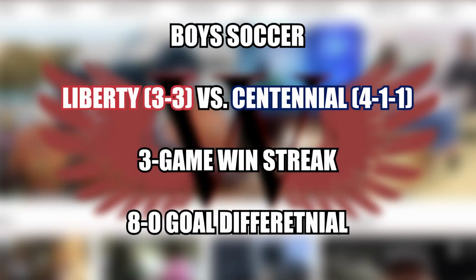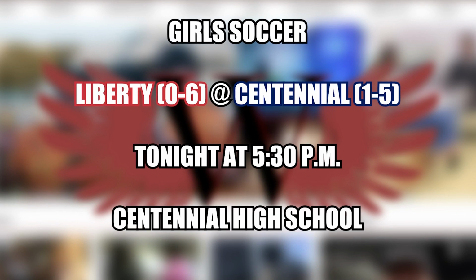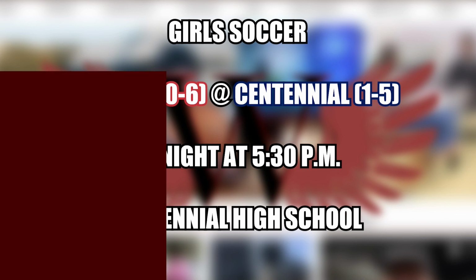On a 3-game winning streak and an 8-0 goal differential, boys soccer hosts Centennial tonight at 7 p.m. With a halfway point coming up for the girls, they look to turn their season around tonight as they go down the street for a matchup with the Titans at 5:30 p.m. at Centennial.